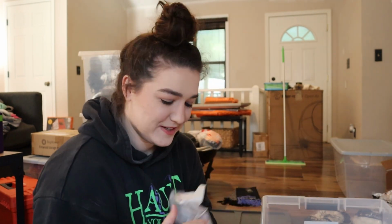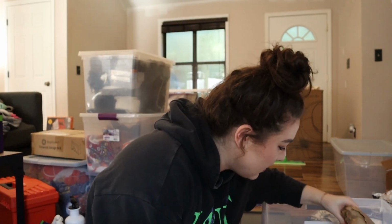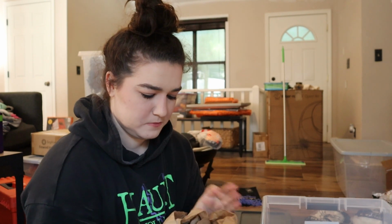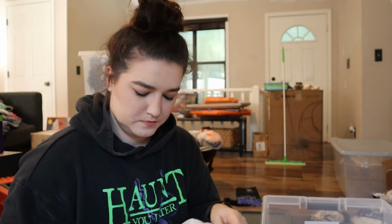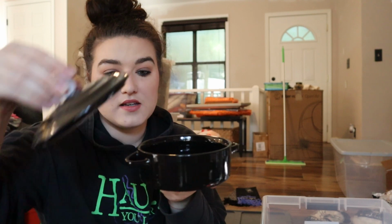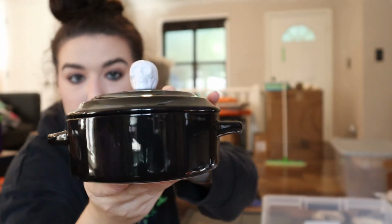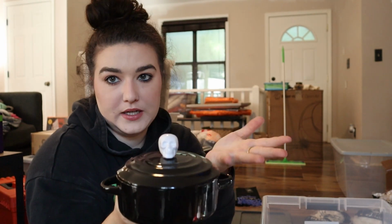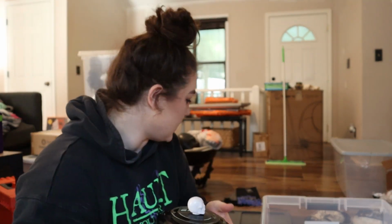Oh! Oh my gosh. Okay. I got these. Is this the other one? It's not. Okay, hold on. Let me unpackage this stuff. One second. Okay, so this is a freaking little brie cooker. So you can put brie in here and put it in the oven and warm it up, and it's perfect. So freaking cute. Obviously, it's got a little skull on top.